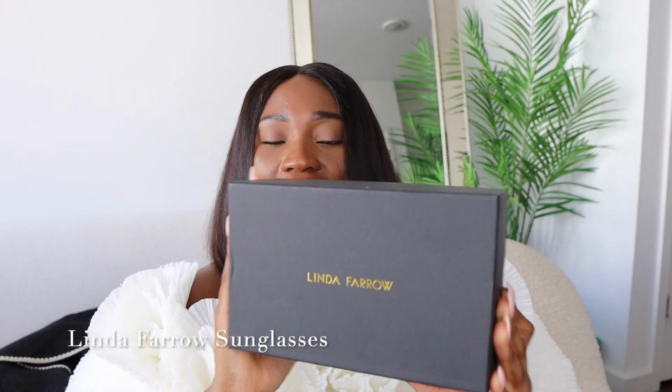Moving right along, I picked up these sunglasses, and they're Linda Farrow. They're nice. They're different from my typical sunglasses because it's a different color. It's almost like white sunglasses. It is a cream ivory sunglass. So if you want to look at it, I'm going to put it on quickly. It's these gorgeous sunglasses that I picked up online.